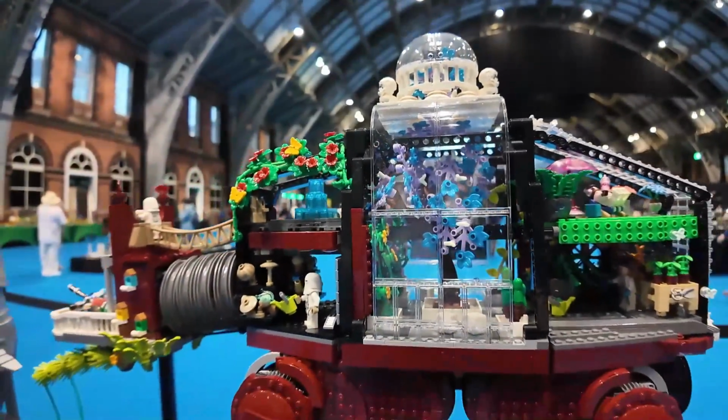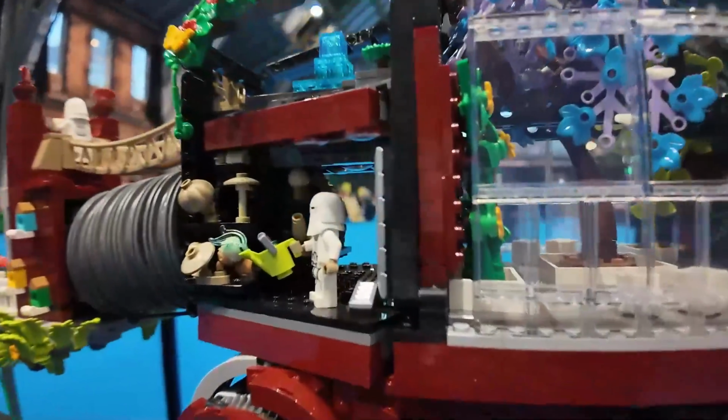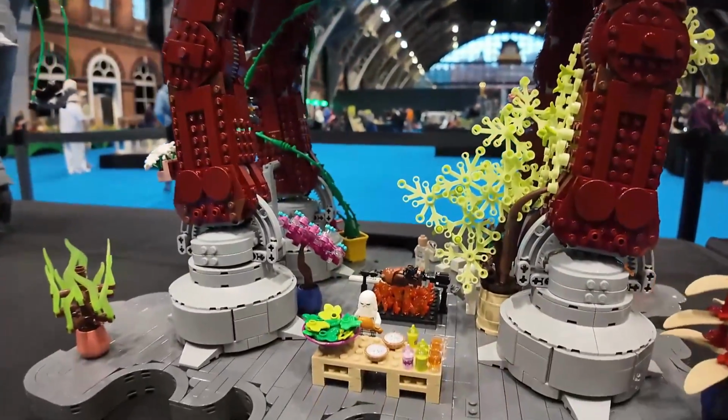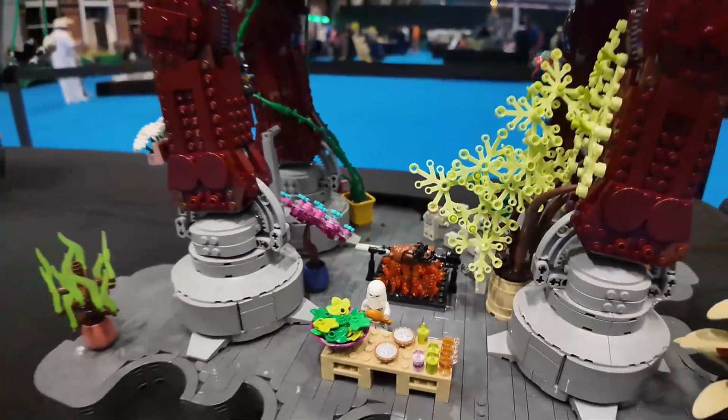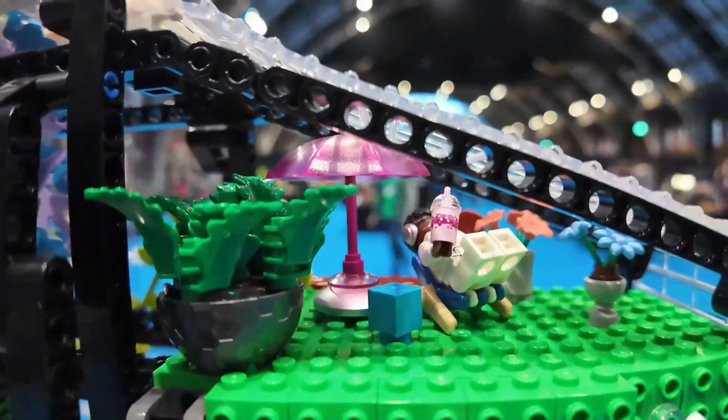I mean, we normally see snow troopers with blasters and stuff like that. This one's got a watering can there. That's quite a nice touch. It's really cool. The bottom one's making a salad. That's it, chicken salad. It's good. Is that Professor Trelawney as a snow trooper down in there?